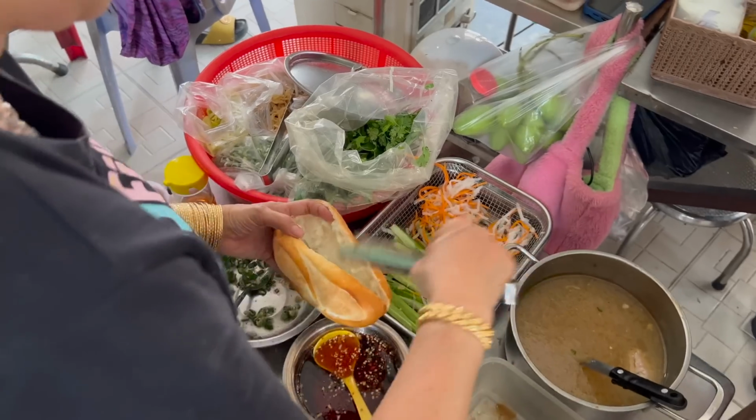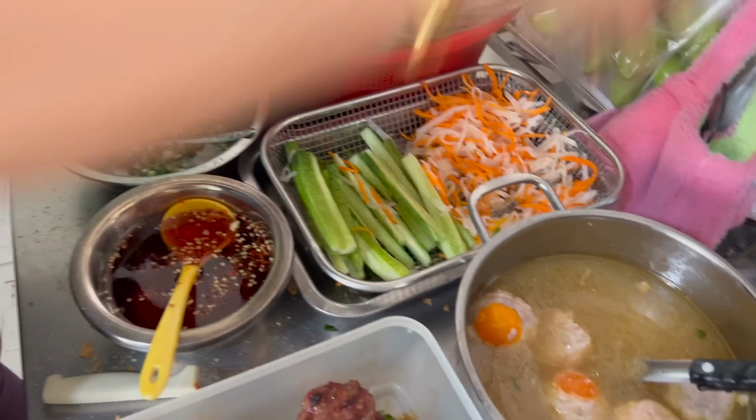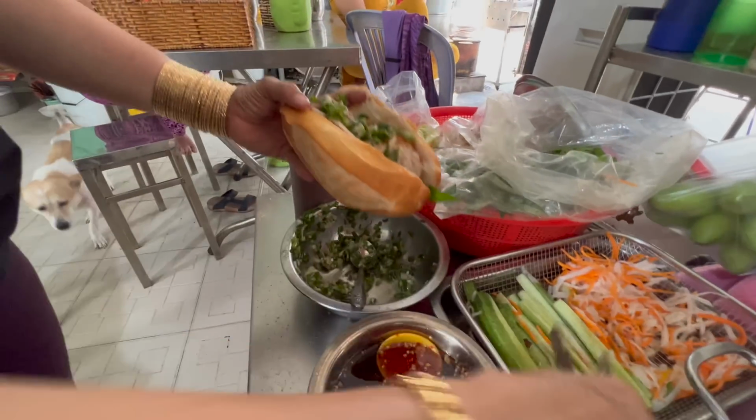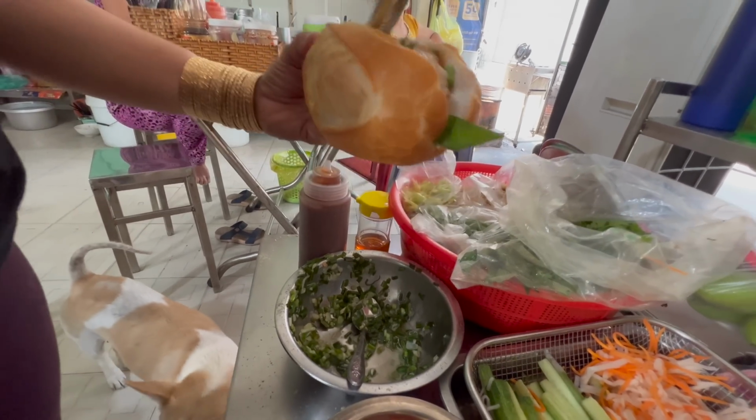Oh man, I wish I spoke Vietnamese. Wow, this looks incredible. So we get half and half. You get the lemongrass beef, and then you got the onions with the pork fat, coriander.